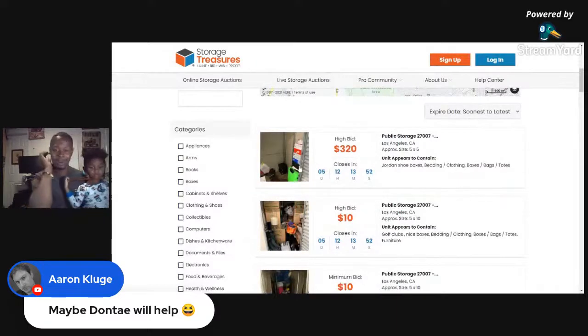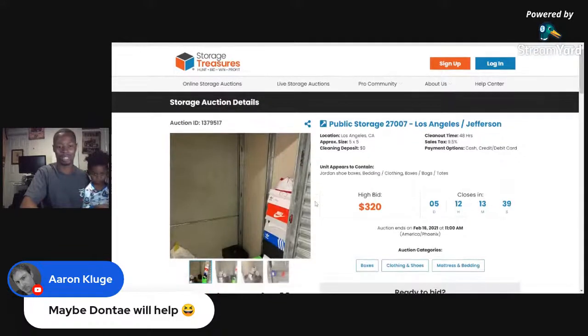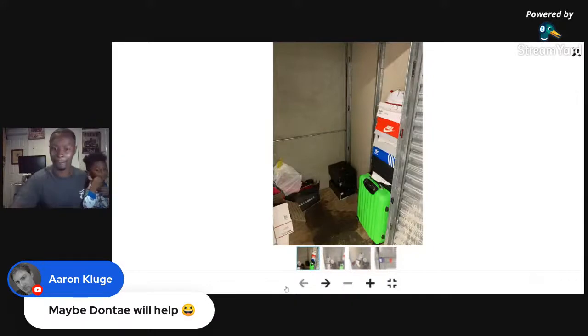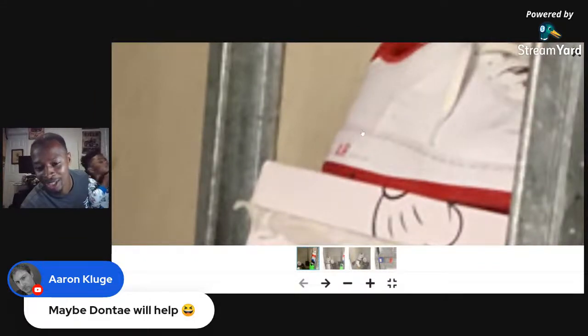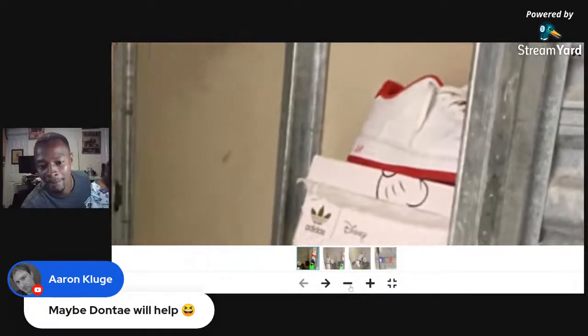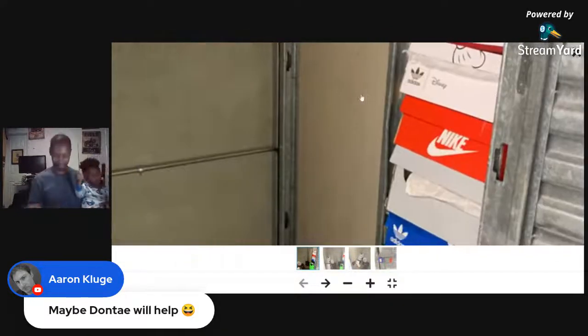Look at this one. Everybody's pretty sure there's gotta be some shoes in there because look at the bidding, it's already on 320. And there's really not much in this unit except for those shoes you can see right there on the wall. What do those look like? That don't look like nothing that's super expensive to me. But then Adidas Disney, maybe that's something.